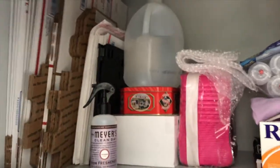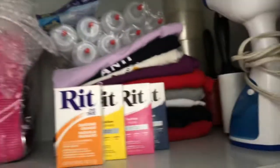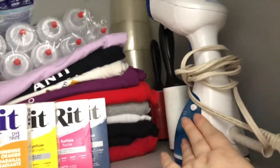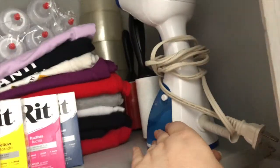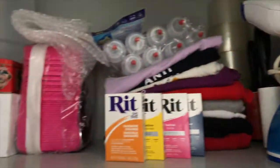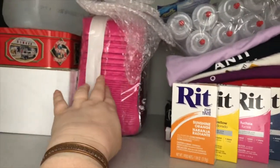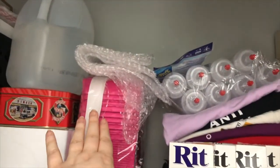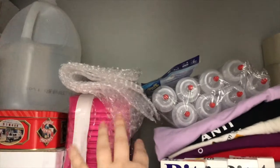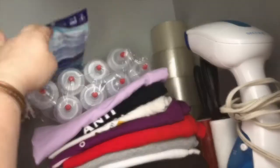This big old jug of water is just distilled water, because that is what you are supposed to use with this. And I've already had one clog up on me, so since I've been using that, I've been good to go. So, distilled water. Some small bubble mailers that I purchased specifically for jewelry. A little bit of extra bubble wrap because I do have some home goods and every once in a while I need some bubble wrap.